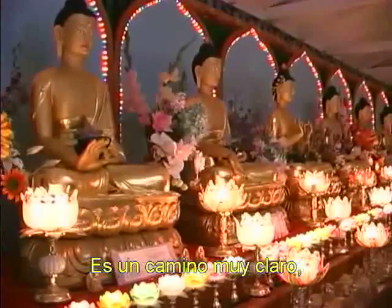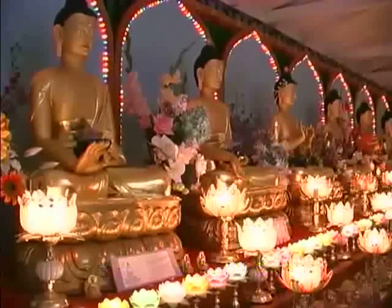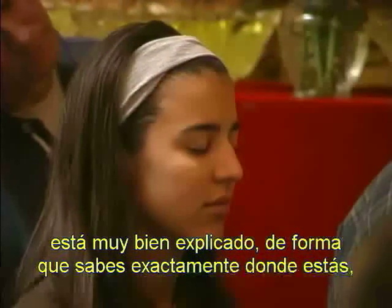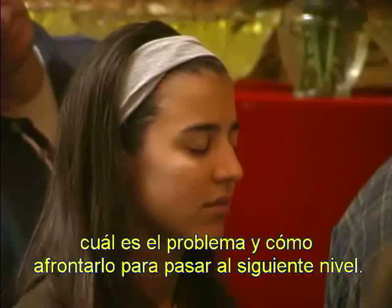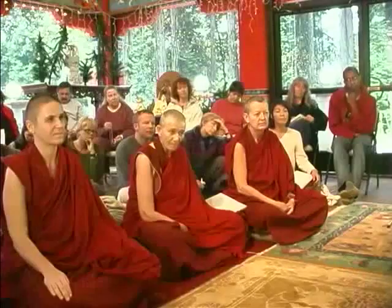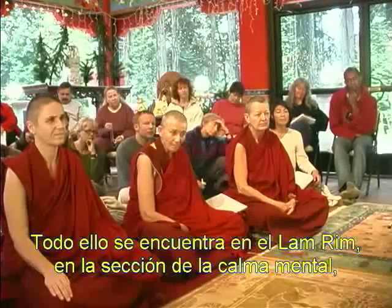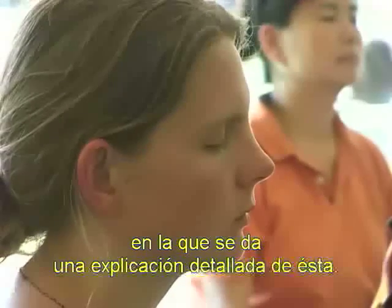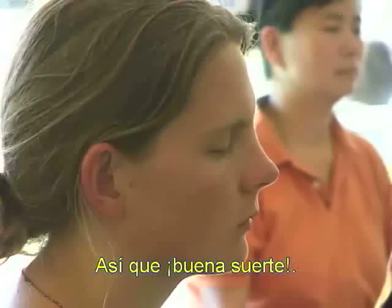It's a very clear path. It's very well put down. So you know exactly where you are, what your problem is, and how to face it to go to the next stage. This you find in the Lamrim tradition, in the section on calm abiding. You have an explanation in detail on that. So good luck.